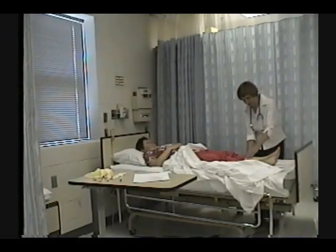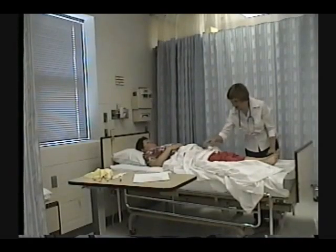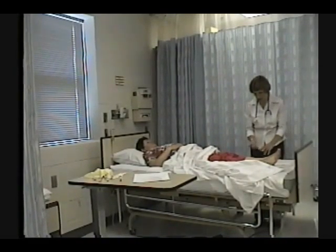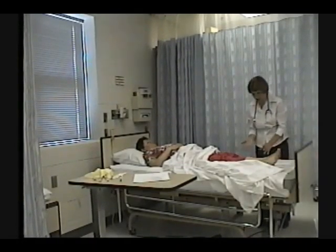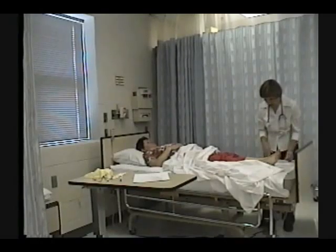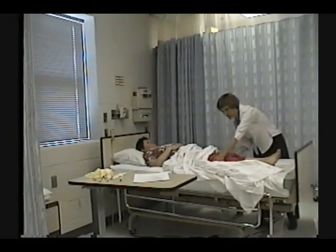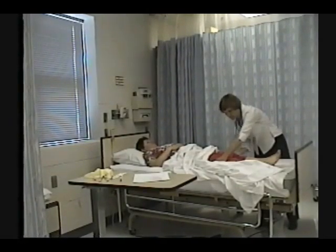Okay. Now while you're down here, we're going to pretend her legs are bare. I've got her covered. And just inspect her leg for any swelling, any varicosities, any scars, or any tattoos. And she has none. And her legs are nice and smooth. And you want to check your popliteal pulses bilaterally. We're not going to check the femorals, but you need to know where they are.